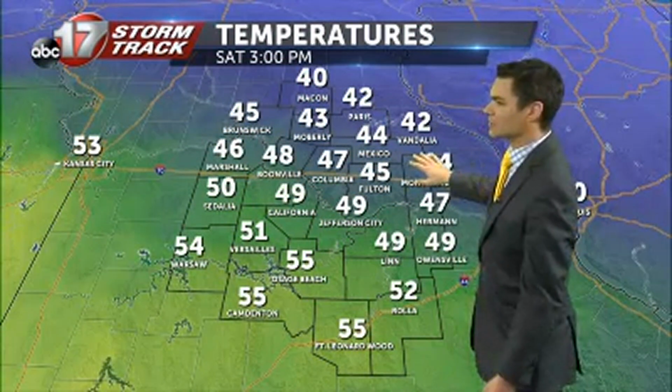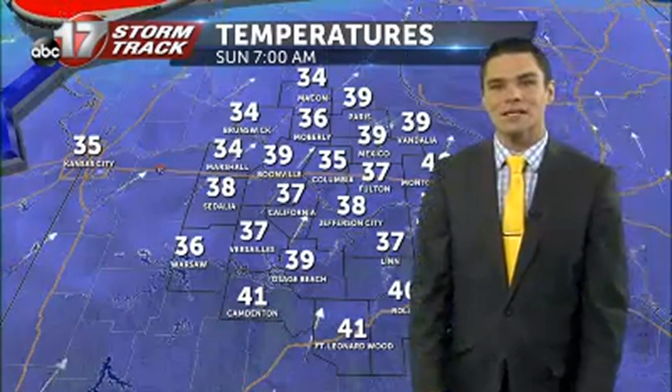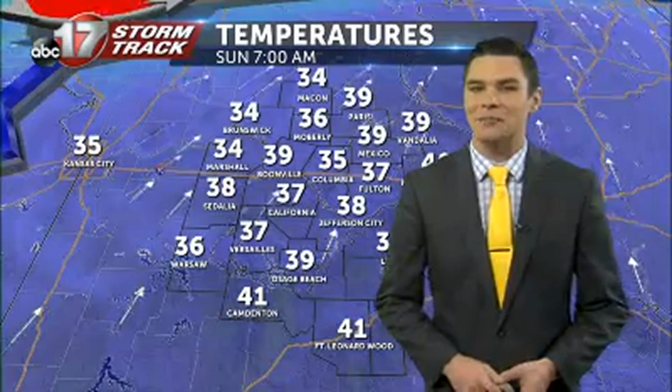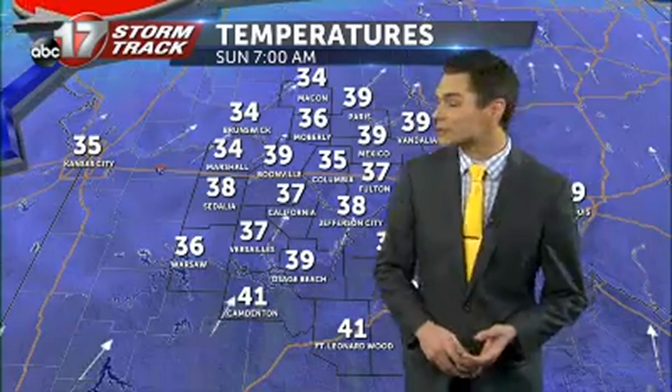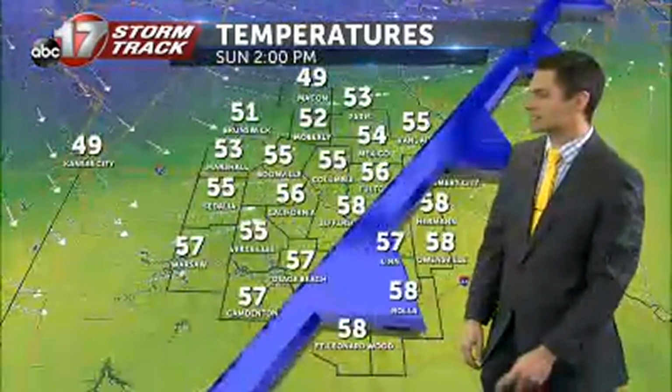Back to those upper 40s, I think more of us are going to be getting into the 50s really along and south of I-70. You might notice those winds starting to pick up as we get into tomorrow. That's as that cold front starts to enter the picture. You can see it just to our north and west. And as we go throughout the day, again, that's going to swing on through.